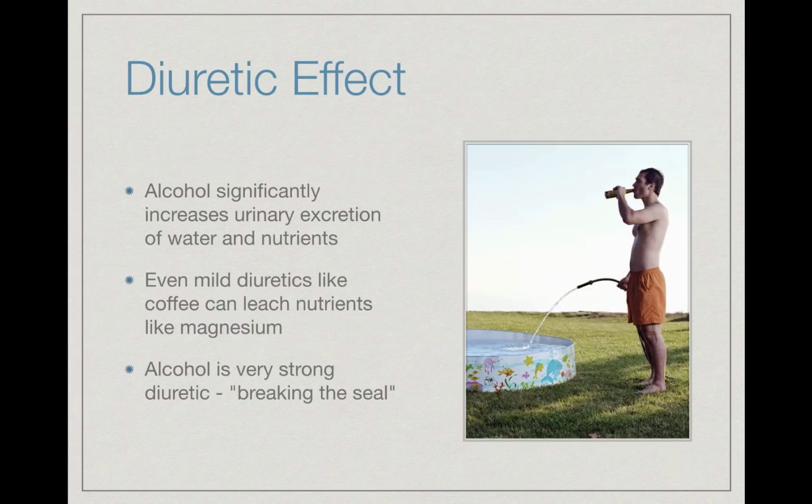So because alcohol is a diuretic, it flushes water out of the system. And most people have firsthand experience with this.